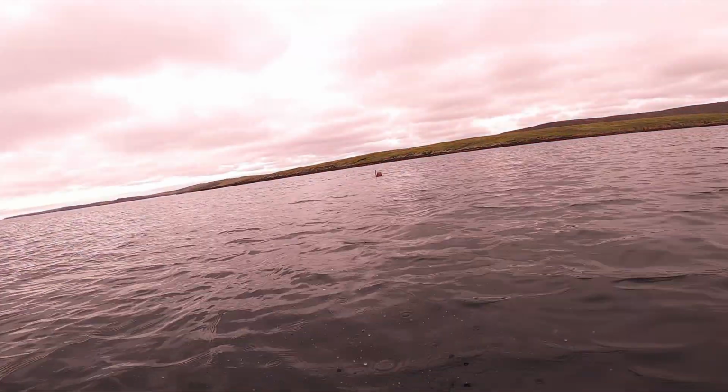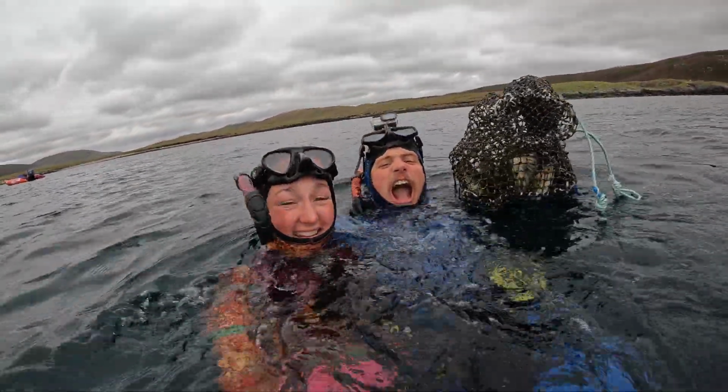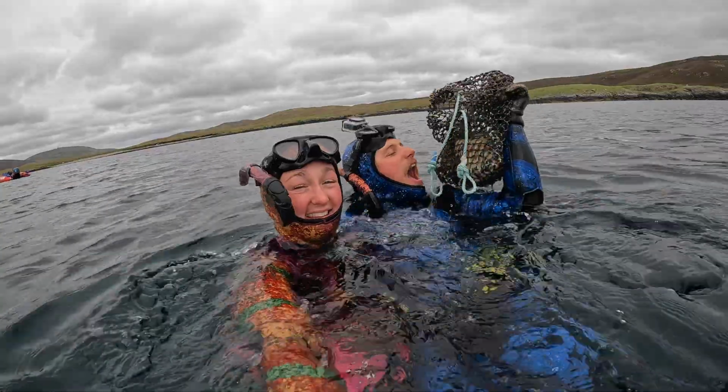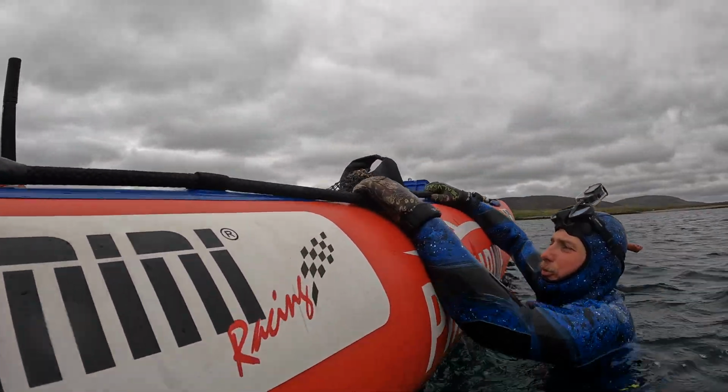After diving some deeper marks and getting around 8 to 9 scallops, I'm happy that we've got dinner sorted. Do not need any more between me and Meg. Hopefully some are big enough to chop in half as well.